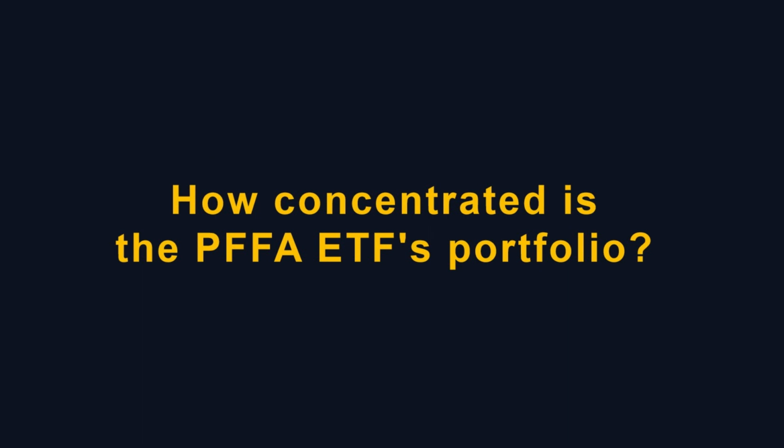The concentration level of the PFFA ETF's portfolio is a crucial factor to consider when evaluating this investment. Here's a breakdown of what concentration means in the context of the PFFA ETF and how it might impact you. Concentration definition. Portfolio concentration refers to the number of holdings within an ETF and the distribution of investment across those holdings. A highly concentrated ETF holds a relatively small number of securities, with a significant portion of the total assets invested in just a few holdings. Conversely, a less concentrated ETF spreads its investment across a broader range of securities.